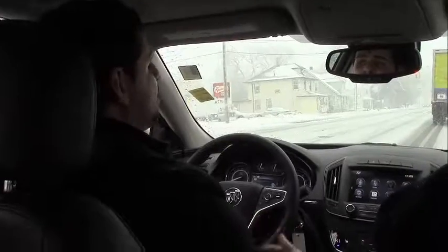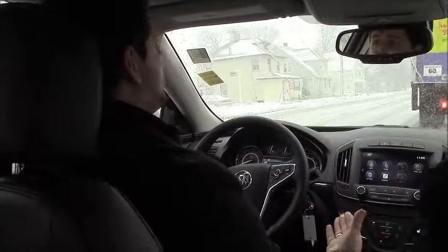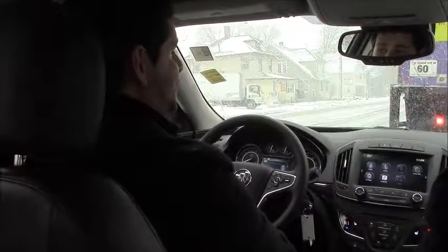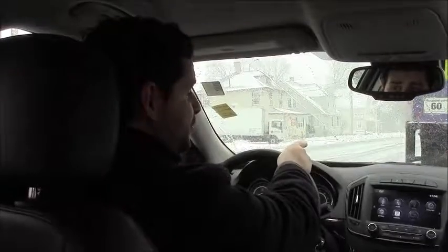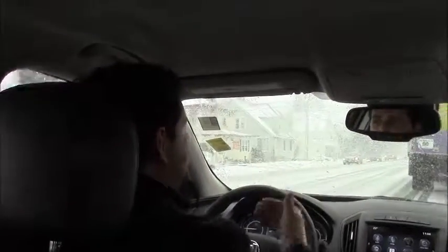Now, Buick has also come up with 3 more technologies that they use on other models. New for this year is adaptive cruise control. So there's actually a sensor in the front of this vehicle that's going to sense every vehicle in front of me, and it's going to adjust my cruise control on the highway accordingly.